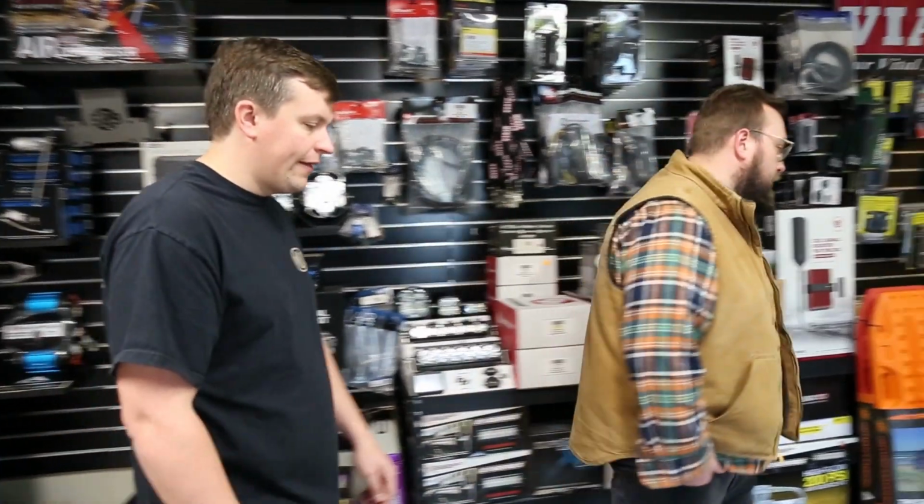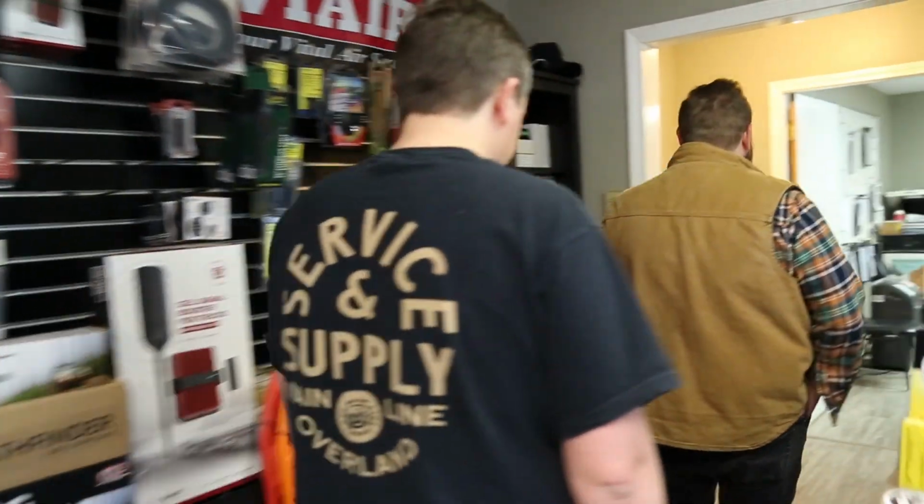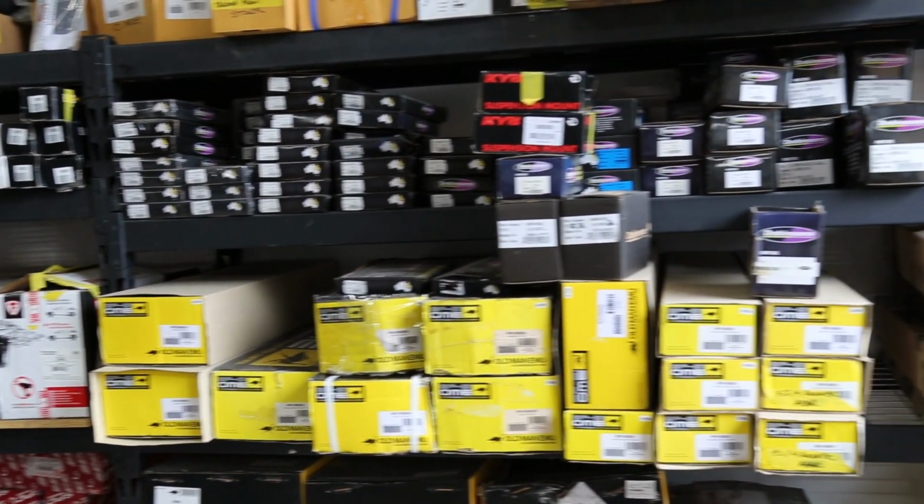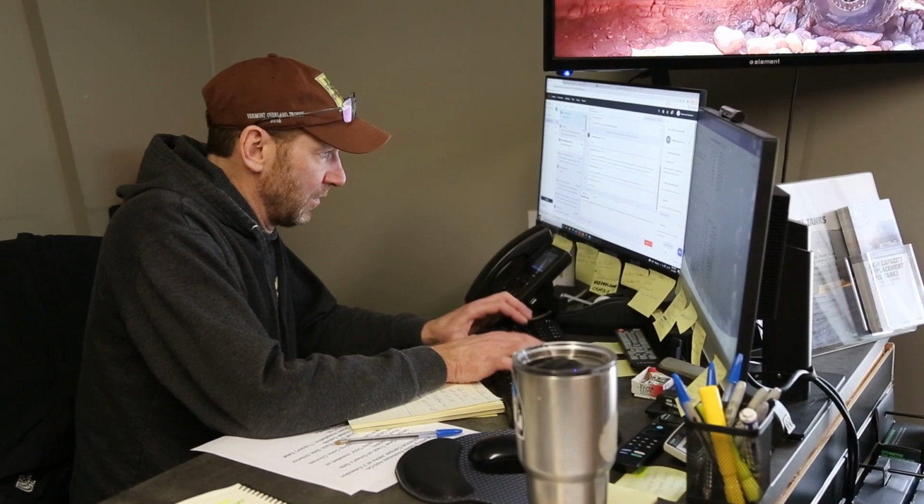So you want to go take a look at the shop now? Yeah, let's go out and see some of the big stuff we couldn't fit up front. We try to keep a lot of inventory on hand here in New Hampshire. We have several salespeople that are ready to assist you if you give us a call or live chat us or send us an email.